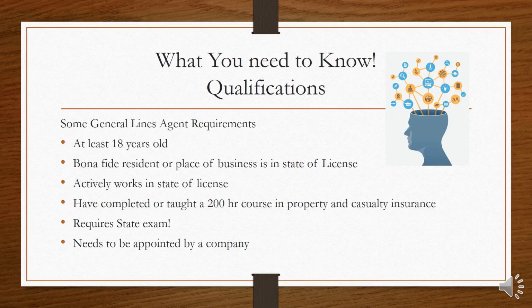You have to have completed your 200-hour course or have taught it, but generally you've completed it, in property and casualty insurance. And it requires this state exam. We all know that that is a monster of a test, and I've taken a few insurance tests, and to me, this was the hardest one. However, it's not impossible to pass, and it's not impossible to pass it on your first time because I've done it, and if I can do it, you can do it as well.